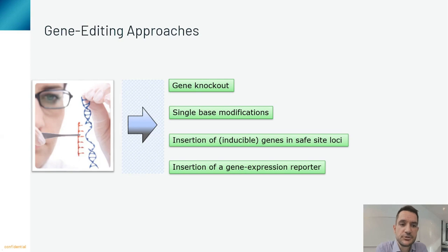I would say 50% of our work is the generation of knockout lines. That's for some reason the most appealing gene editing approach that most of our customers actually want to have: knocking out a certain gene to study its function. Quite often, another approach is single base modifications, which I would say is maybe 20%, where we are inserting mutations into a healthy donor line, into an iPS line that is actually from a healthy individual.